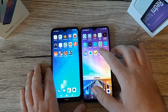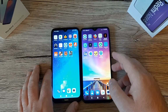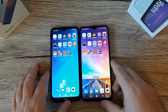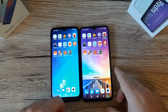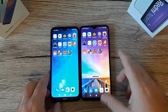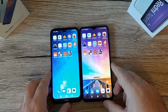Also this one is coming with this game speed booster, which I did turn off because we don't have these options on Redmi Note 8T, so I try to make this test quite fair. And also Redmi Note 8T is coming with 4 GB of RAM and 64 of storage, and this Redmi Note 8 Pro is coming with 6 GB of RAM and 128 of storage. So we got 4 GB of RAM against 6 GB of RAM on 8 Pro.